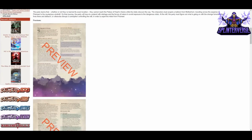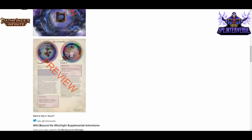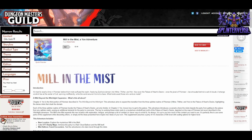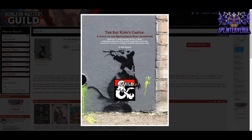So you can see it's got a nice Wizards-style layout with some fun artwork of the windmill and other things. And yeah, it's just part of this ongoing series to really further expand Witchlight. Maybe you want to just play that adventure over and over. Well, this is a way to mix it up, add some new intrigue, change it. If you're a professional DM and you want to tweak it because you're tired of playing the same old one over and over, you can do it with this series from Daniel Kahn. So check it out under Mill in the Mists in the links below and give it a click.